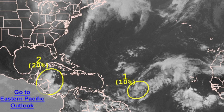Okay, this is the tropical weather scene. A couple of areas circled in the Atlantic Basin. Neither of those have much promise. The winds aloft are pretty harsh, needless to say, around here, so not going to worry about tropical activity.